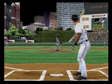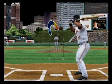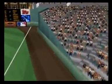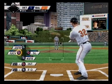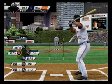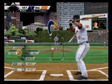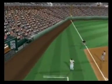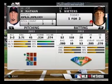Just did get a piece of that one, so he stays alive here. Let's go one more time, baby. Hit hard to the right side, but foul. Here's a ball hit foul down the third baseline, so they'll try it again. Bases are empty, one man out.